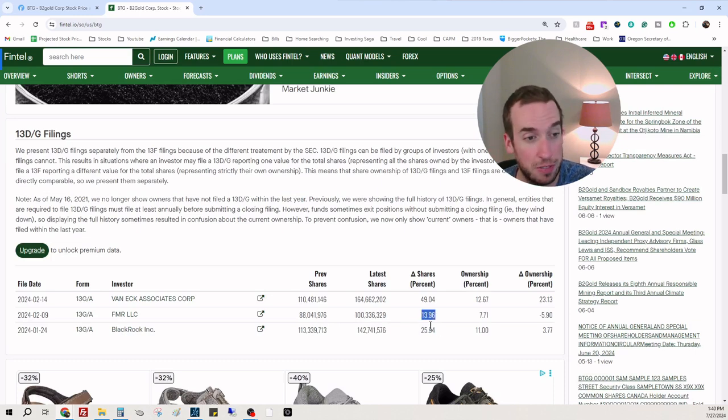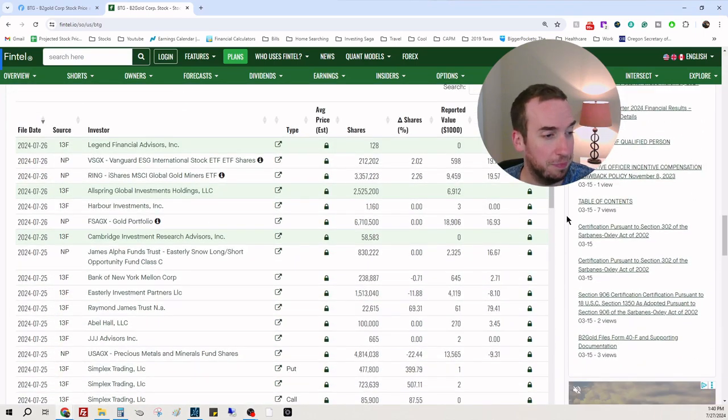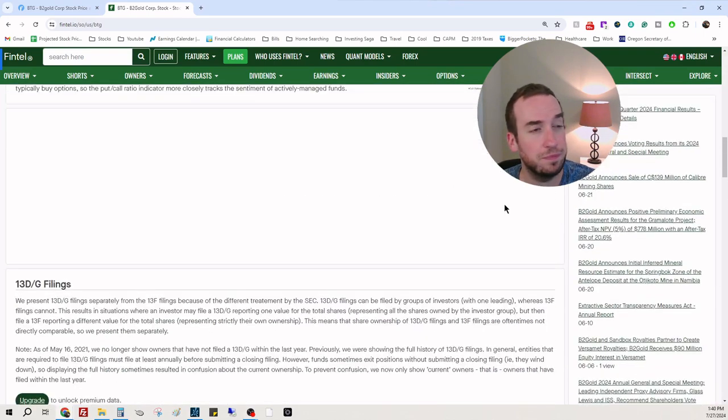FMR owns 13%. They increased their position 13%. They own 100 million shares. Van Eck owns 164 million shares and they increased their position 49%. That is bananas. That is a lot of money.